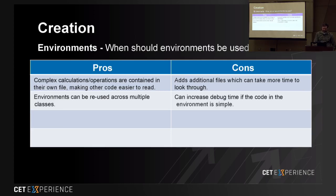It can increase debug time if it's a super simple thing. Like if you're just adding two numbers together, you don't need an environment for that. That's pretty obvious. But if it's too simple, then it just adds more complexity with extra files and making sure that the env is declared right and used right. And yeah, it can add stuff if it's not complicated enough. They can help reduce the amount of duplicated code, kind of a consistent theme across here.